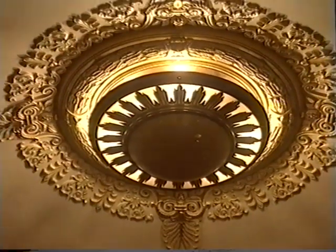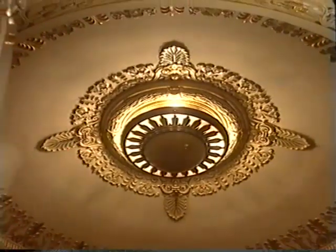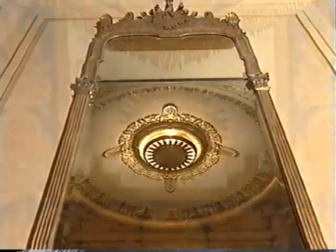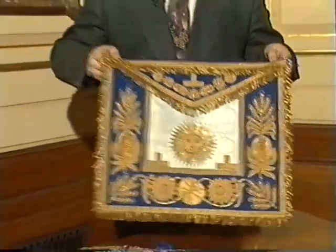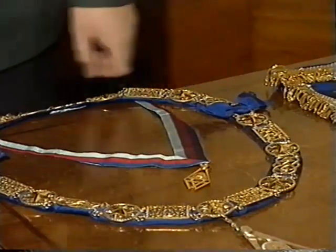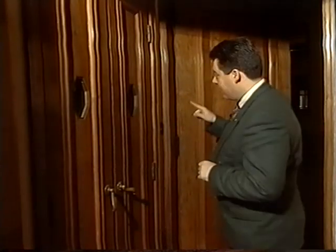The elegant mirror enables the Grand Tyler to assist the Grand Master with his regalia in the peace and quiet of his own robing room, where he'll put on this magnificent apron, his chain, and also his collarette. And behind this door is the secret of the Grand Master's robing room. The room's original design incorporated a private staircase and entrance, but also this lift, which was built for the Duke of Connaught, but is never used today.